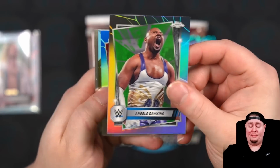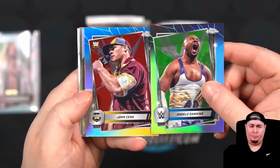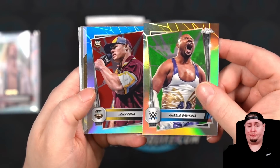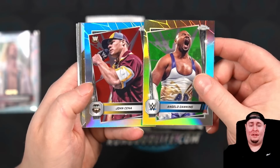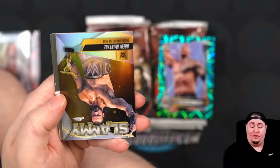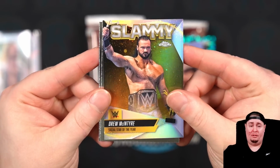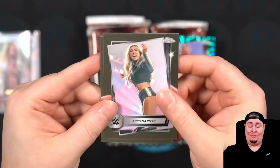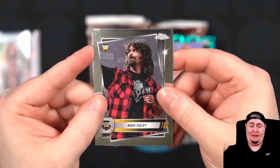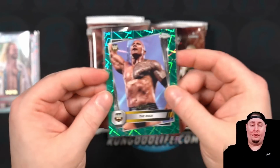Angelo Dawkins, this isn't going to be a... Oh. Okay, well, there's John Cena. There's Word Life John Cena. So I'm going to assume that these are, like, black. I don't know. These are going to be non-numbered refractors. We have Drew McIntyre. That is going to be a Slammies insert with the belt. And then Adriano Rizzo, I think we saw that card in a select photo. And Mick Foley. So I think that's our second numbered color so far.